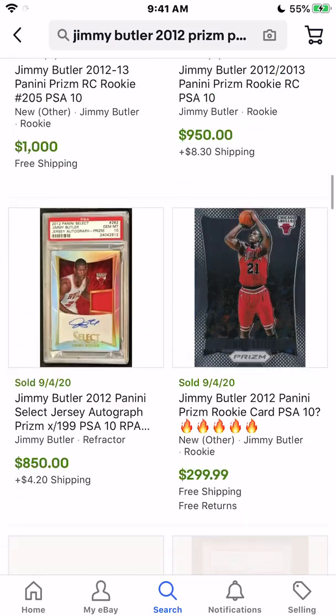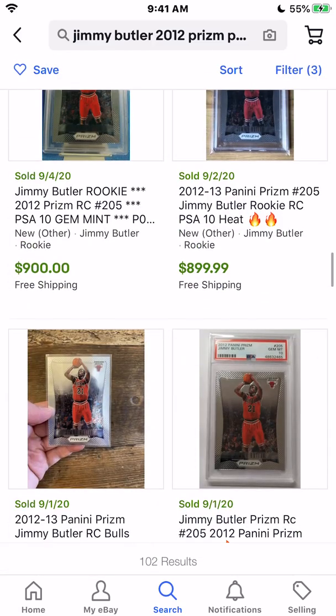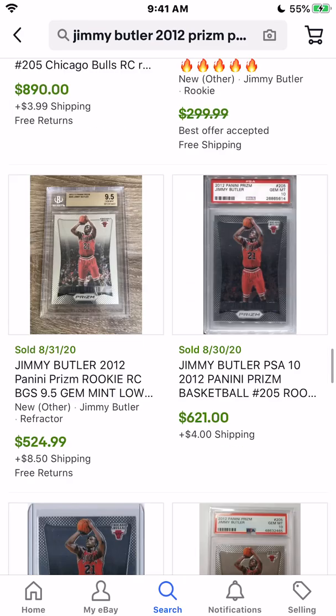Obviously, the Heat are up 3-0 on the Bucks, so there's a good chance the Heat make the finals. And if they do, I can see this card continuing to go up. The Heat are just playing very well, and the Bucks are not playing super well.